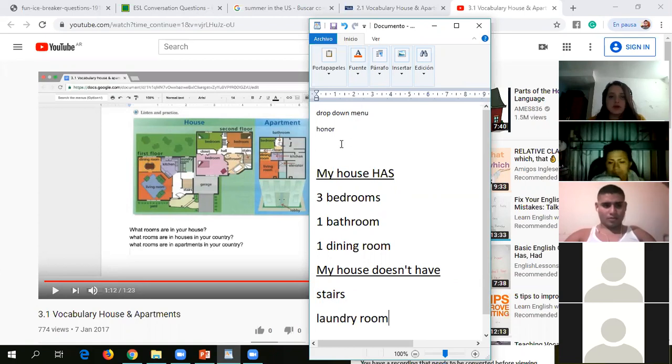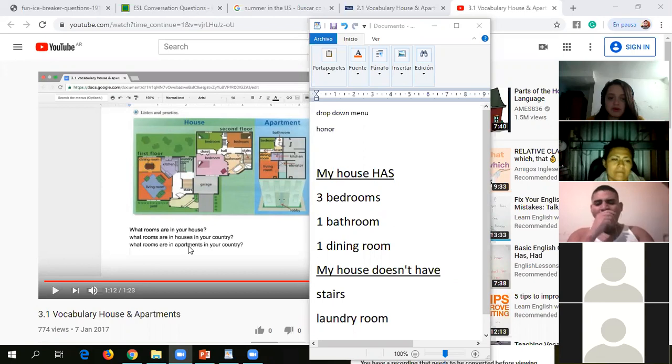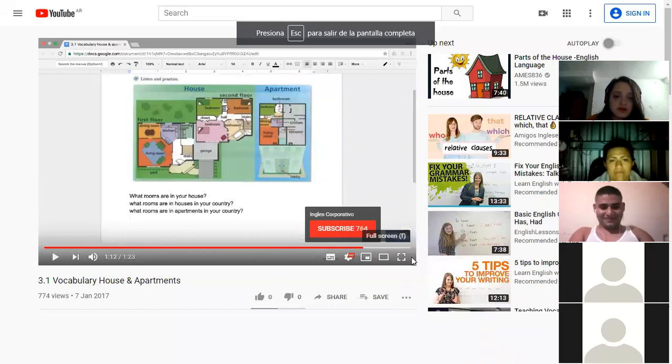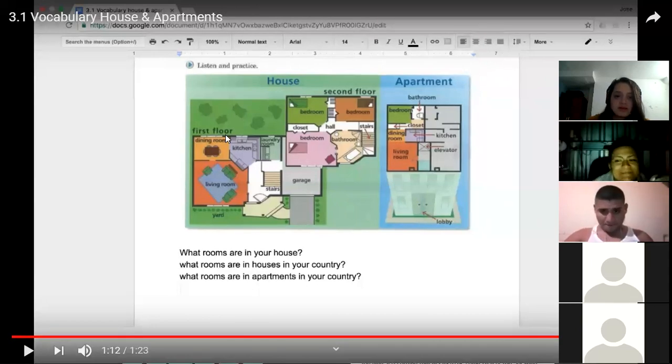Entonces, vamos a hacer dos cosas. Uno, describir su casa. Tomen captura de esta estructura para hacer afirmativo y negativo. Vamos a hacer negativo y afirmativo y luego a responder estas tres preguntas, en inglés. Ready? Remember, it's also on the platform. Remember to open the platform before class. So here it is. Take a screenshot. All right, you got it? Let's work in groups.